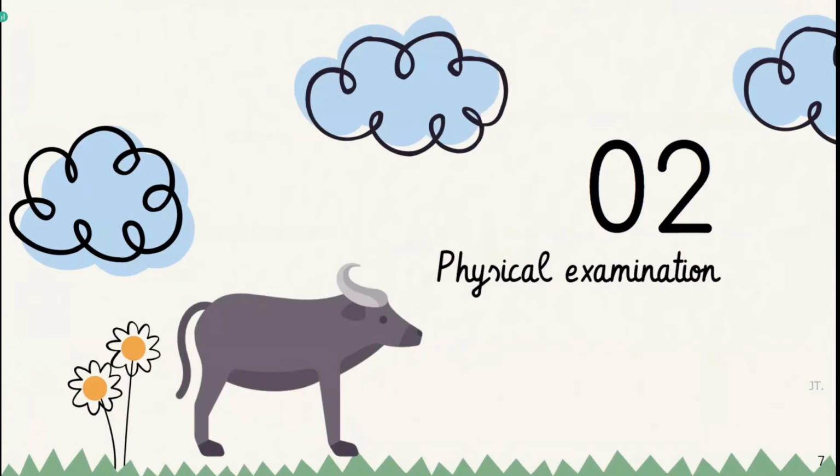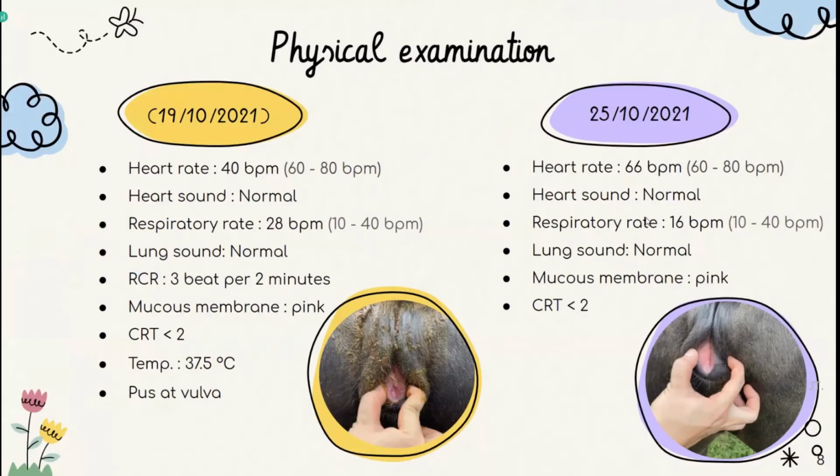Move to the physical examinations. We went to this farm twice. The first time was on October 19. On physical examination, it was found to be normal except bradycardia and pus in her vulva. The second time was on October 25th. All vital signs were normal and no pus was found.